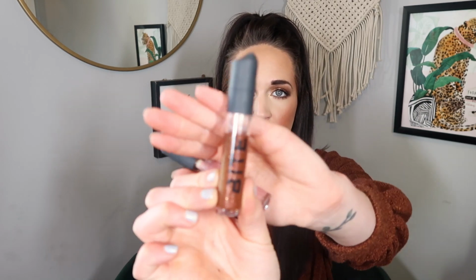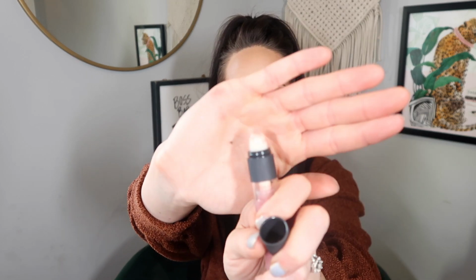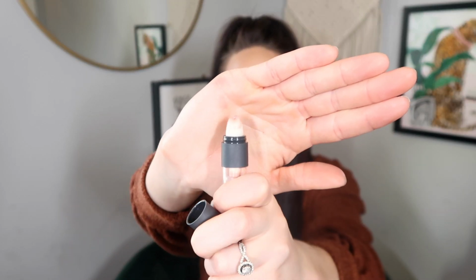I have the shades Cinnamon Twist, which is really beautiful for this time of year, and then Guava Puff, which is my perfect cool toned pink for all year round. These are expensive. I believe they're $24, but I also love the applicator on these. So you twist the product up and you get this plastic top, which in my opinion is a lot more sanitary than a lot of other lip glosses that I currently have in my collection. So I have really been enjoying these from Bite Beauty and would definitely recommend.